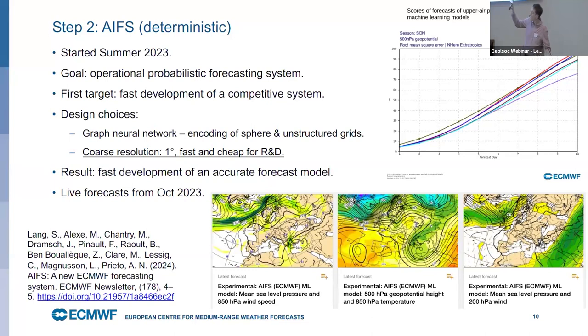So what we're aiming for is a probabilistic system. We'll come back to that in a bit. But what we started with was trying to build on all the cool work that Pangu, GraphCast, and FourCastNet have all done. And this meant trying to develop a competitive deterministic system. So Matt, I think, might talk more about graph neural networks. I'm not going to go into very much detail about them, but that was our method of choice for the first version. And the other key design choice we made was to really operate on a very coarse resolution grid. So 1 kilometer grid, so far more coarse than by a factor of approximately 10 than our operational forecasting system.